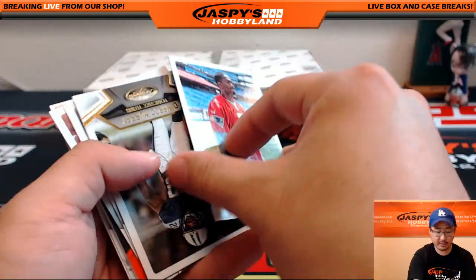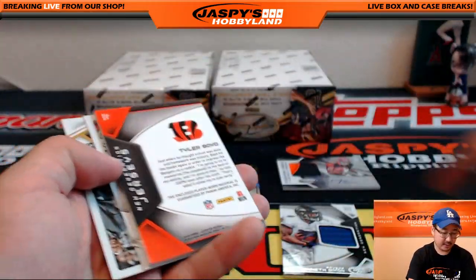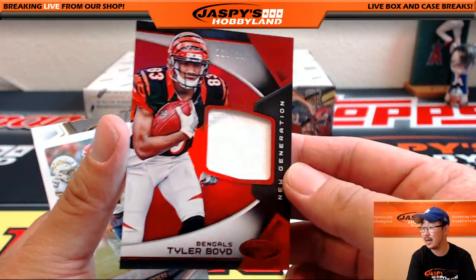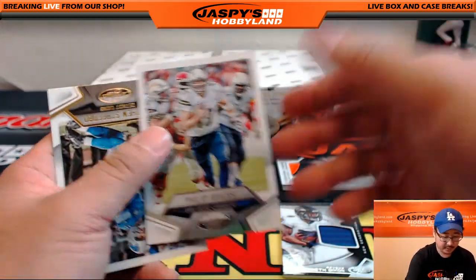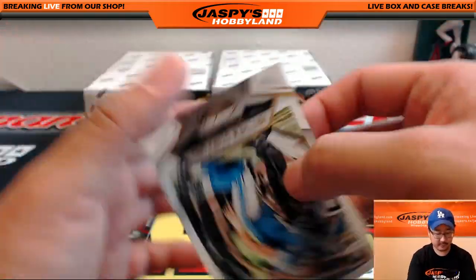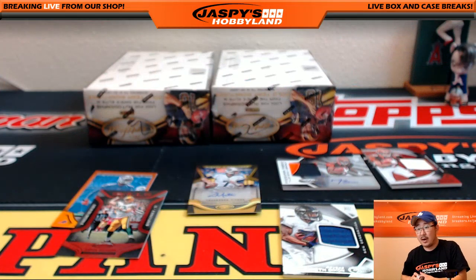Oh, there's Jacoby Brissett at a $4.99 for the Patriots. Tyler Boyd again. Piece of the relic. Piece of the jersey, that is. At a $2.99 for the Bengals. Another one. Phillip Rivers at a $4.99. And Matthew Stafford back here. All right, two more boxes to go.